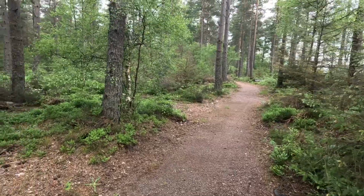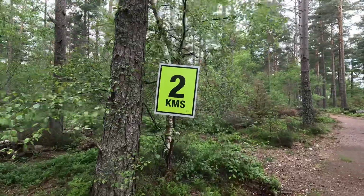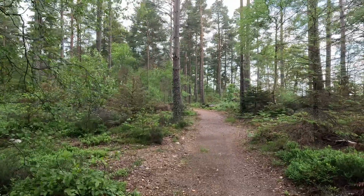2k mark is right there. There you go, 2k in the woods. This is my second favourite part of this route. My second favourite part.